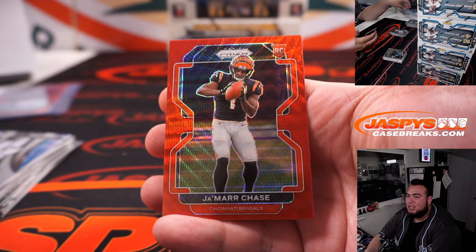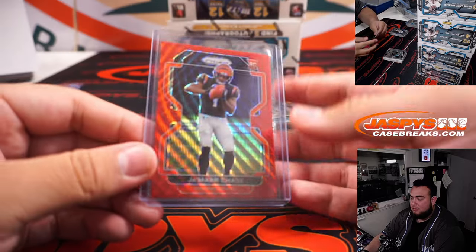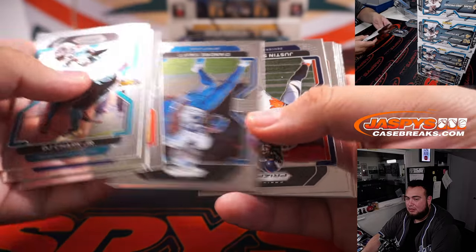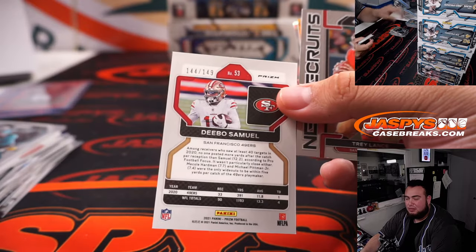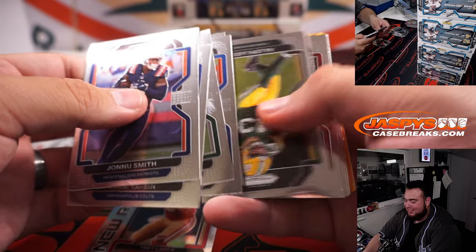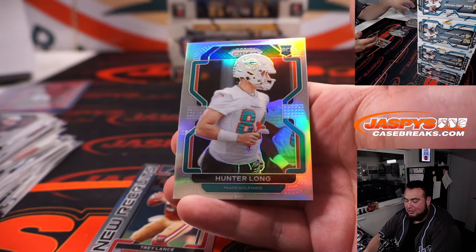Ooh, Ja'Marr Chase. Maybe I'm underestimating it, but his stuff dropped. But maybe, like I said, it might have gone up. Bengals. Sean Maddock. Deebo Samuel. He would have been like 130. Quinn Nelson. And Hunter Long.